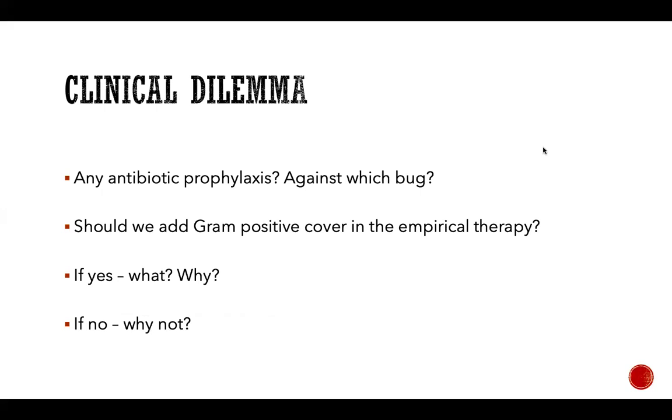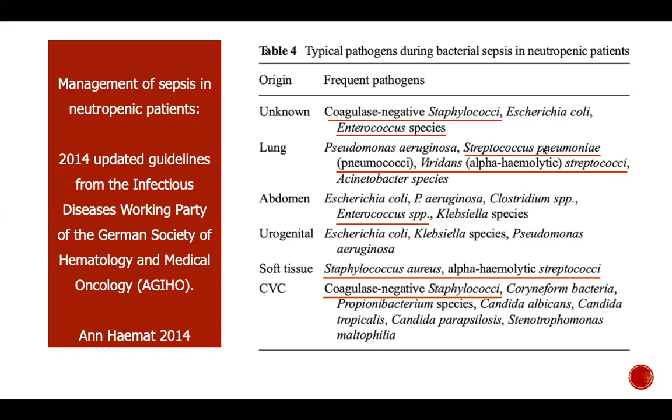So there are clinical dilemmas. Should any antibiotic prophylaxis have been given, though we do not practice any prophylaxis, only what we give as empirical therapy? If we consider giving prophylaxis, what bugs should we cover? Should we add gram-positive cover to the empirical therapy? The point is whether piperacillin, tazobactam, and amikacin have any gram-positive cover. If yes, should we add some more gram-positive cover, and why? What to cover? And if not, then why not?